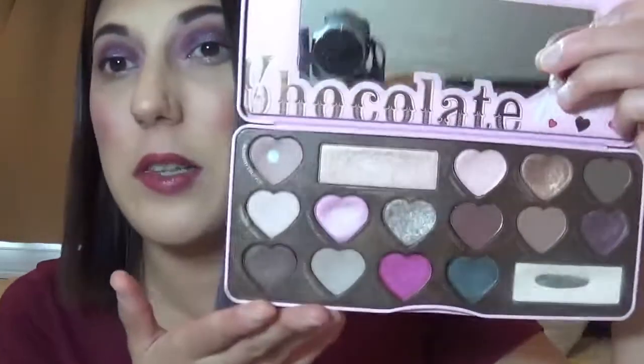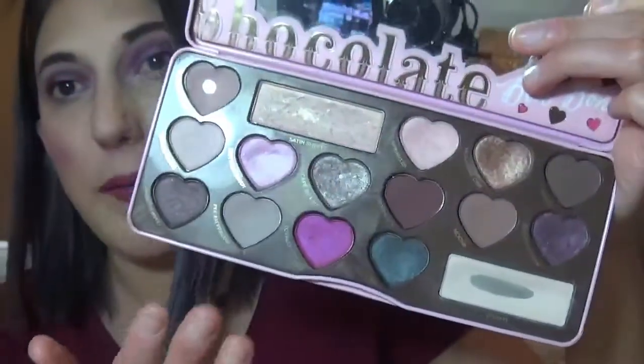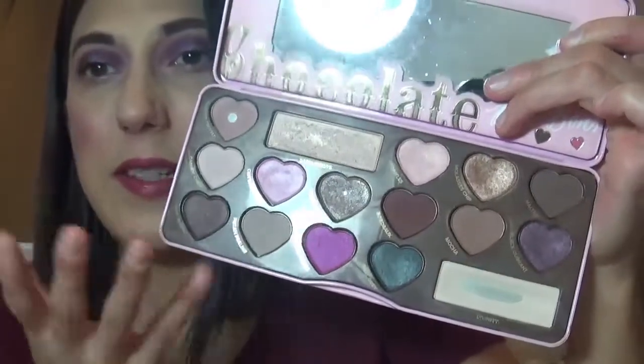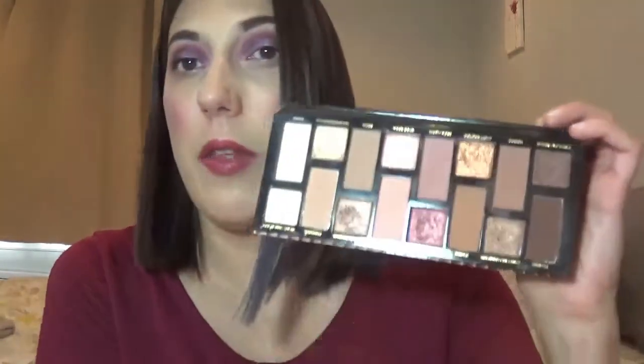I have the Chocolate Bon Bons palette from, I don't even know how long ago this was. Oh, this one goes all the way back. Interesting. Anyway, this is the Chocolate Bon Bons. You can see I've hit pan on quite a few. I love this palette, always will. Now, this is definitely more on the subtle side, especially the mattes, and I find that interesting, but also that's the type of theme they were going with on this one. And the mattes in here are more similar to the formula in here.